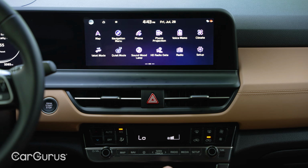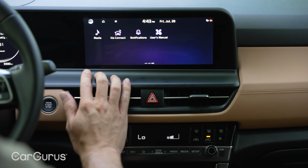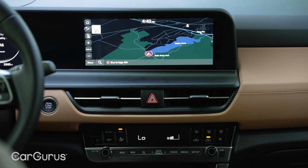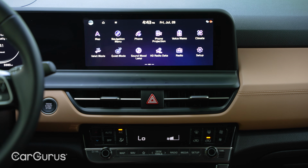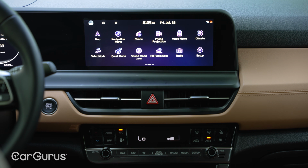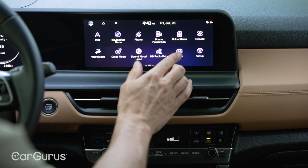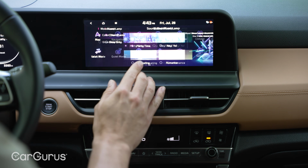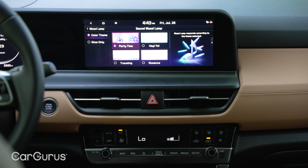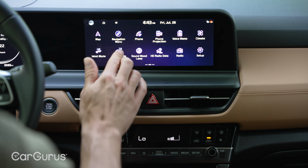Stepping inside the Seltos gets you modern technology, like this infotainment screen that's 10¼ inches, but it's got maps, it's got live traffic, wireless updates. It doesn't have wireless Apple CarPlay, that is still missing. You have to get a wired connection on other Hyundai and Kia models, it's not available here. But aside from that, it's got other features, like a sound mood lamp that will basically colorize the ambient lighting, kind of like the original Kia Soul did. That's a gimmick.